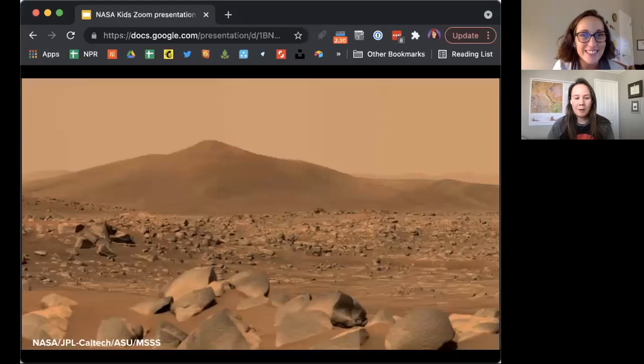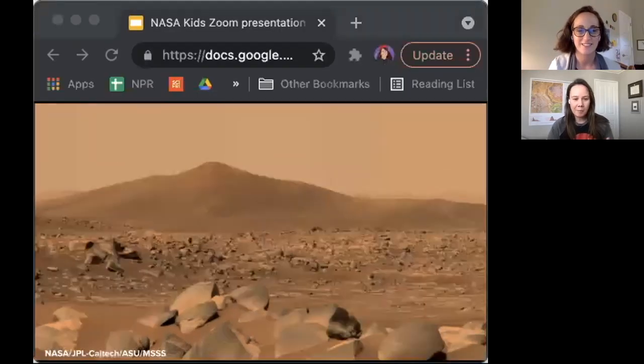Okay, so what you all are looking at is an image taken by the Perseverance rover just a couple of months ago. And this is taken with one of the cameras on the rover. And these cameras act as the eyes of the rover. So they're what help us, as scientists, think about what it would be like if we were standing on Mars ourselves. And so this is one of the views that we had.